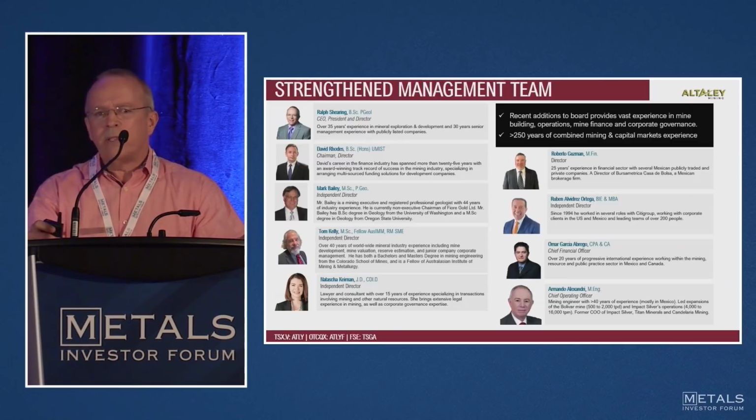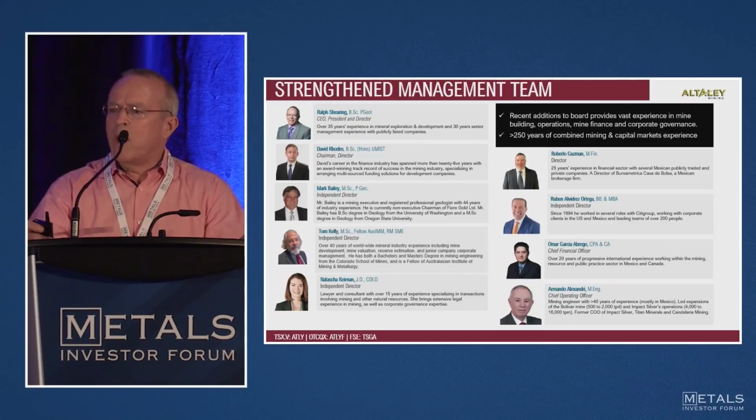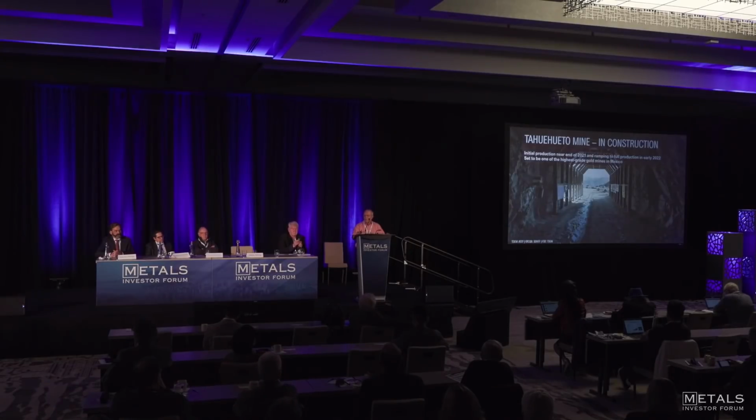And then over on the other side, I'll just quickly touch on Ruben Alvidrez. Ruben Alvidrez is from a very strong, prominent mining family in Mexico. His brother is the CEO of Fresnillo, and his father, now retired, was a senior officer of Peñoles. So Ruben has been a great help to us with his contacts in getting contractors for our TAHUEHUETO construction. A very good team. Down at the bottom, we've recently brought on Armando Alexandri. He is a mine builder in Mexico, with lots of experience in building and operating mines. So a very good, strong team, and this should help us avoid any future difficulties moving forward.